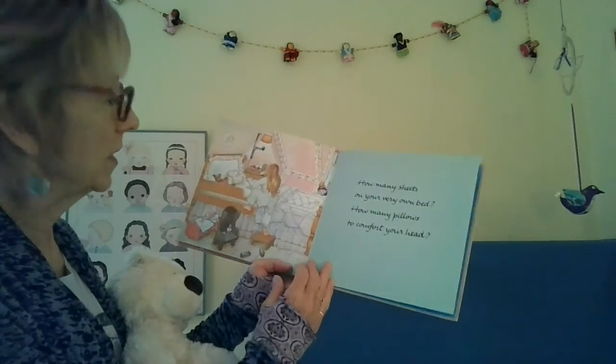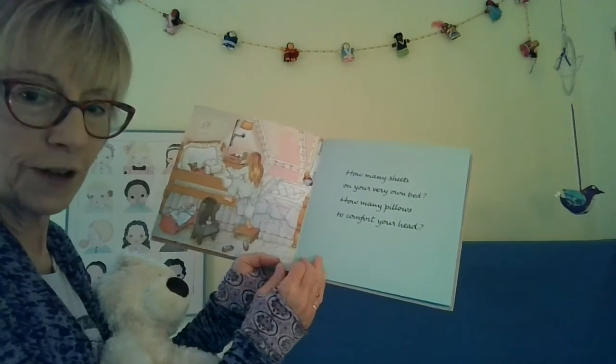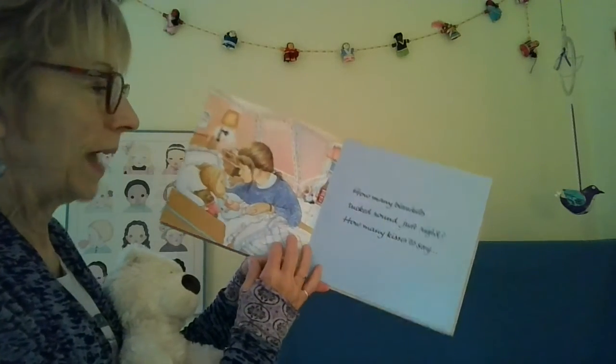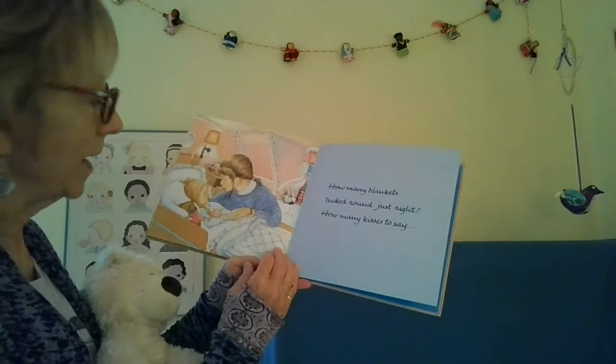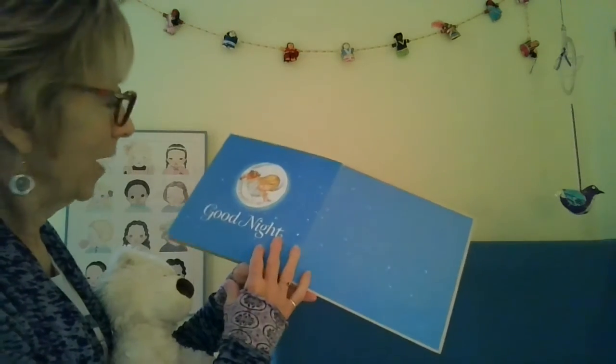How many sheets on your very own bed? How many pillows to comfort your head? How many blankets tucked around just right? How many kisses to say good night?